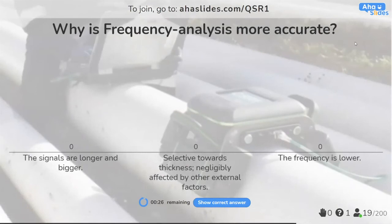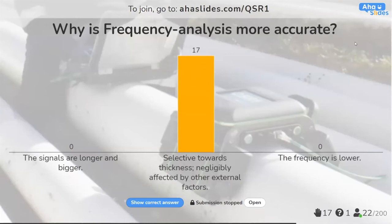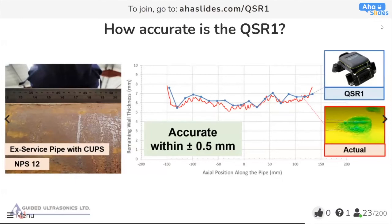So just a quick show of hands of who has been staying awake: why is frequency analysis more accurate? Okay, great. So it looks like people are paying attention. So yes, B, the second one, is the correct answer. It's not about signal length or which one is bigger. It's about the fact that we can correlate frequency directly to thickness. And that is the beauty of frequency-based methods.